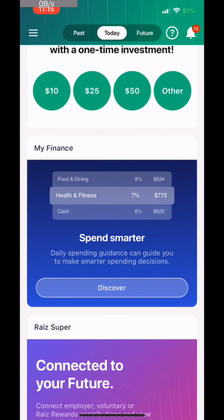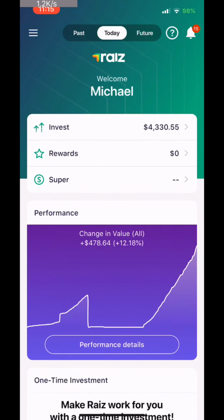So there's also smarter spending. Now this pretty much categorizes your spending, lets you know if you're spending more week on week. It'll also tell you if you're wasting your money on disposable things like dinners and stuff like that. It'll also tell you if you're doing good. So it's a good feedback tool. It'll give you a notification every now and again. It usually tells you week on week. And that's it for today with Raiz.